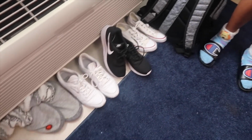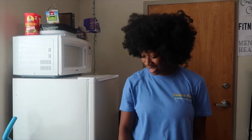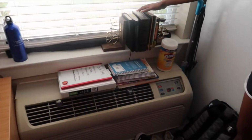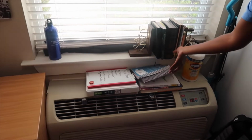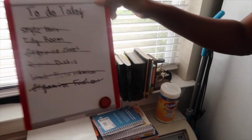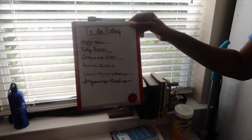Come on over here. Oh my gosh. So down here we have my shoes, and I actually have a shoe rack, but the way our closets are set up, I can't even get to it. So I just put my shoes here. As you saw, my book bag was over here. I have some of my school supplies. This is where I keep books and things like that, all my textbooks. I have a little dry erase board for daily things. I usually keep this over there, but it actually ripped off the wall.